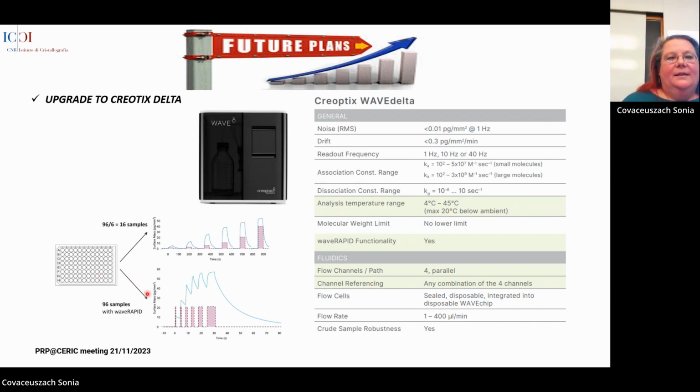And there is also this new setup they developed, the so-called fast kinetics, that allows you to measure 6 times more samples at a time, because you don't have to inject increasing concentrations of the analyte, but you inject the same concentration of the analyte for different times, and they developed a fitting strategy that allows you to get the same information.